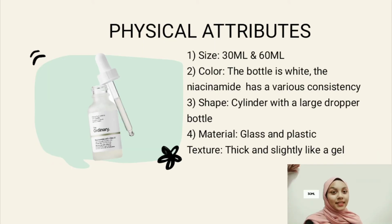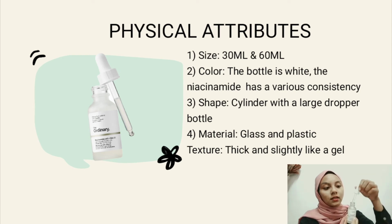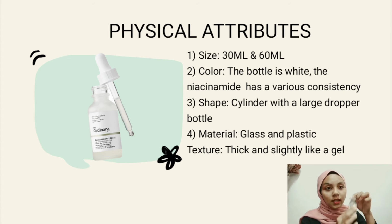The size of this serum is 30 ml and 60 ml. Next, the color. The bottle is white and the niacinamide has a viscous consistency and a whitish translucent color. The shape is a cylinder with a large softer bottle. The material of the bottle is glass.